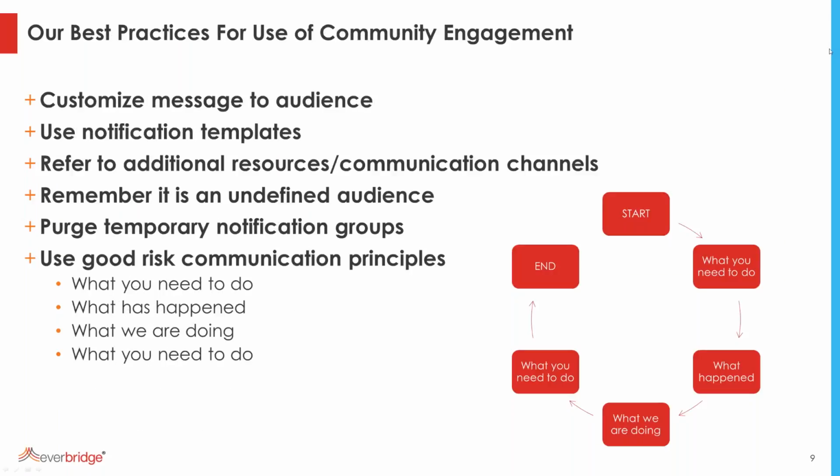So in terms of our best practices that we've developed so far for use of community engagement, one of those is to customize the message to the audience. Community engagement is an interesting tool because it is an open subscription and you really don't know who's on the other end. So we need to always remember that it's an undefined audience and that anything that you post or publish to community engagement is essentially a public notification that could be read or seen by anybody. So just assume that you're essentially publishing this to social media or to your website.